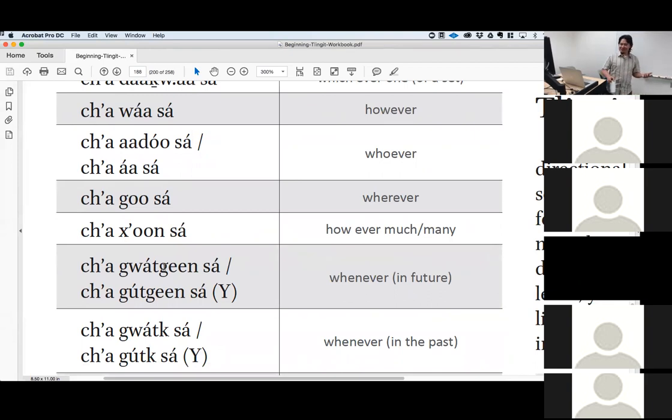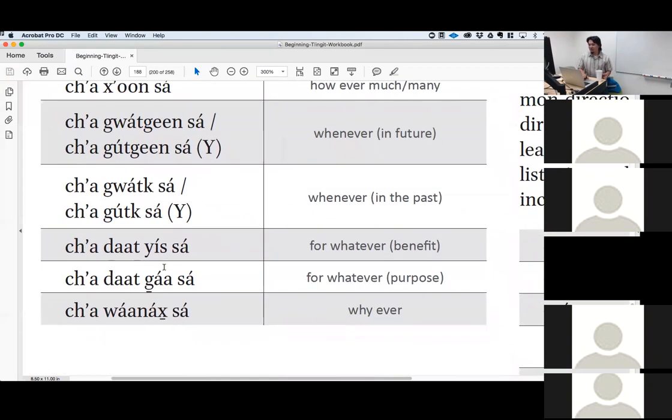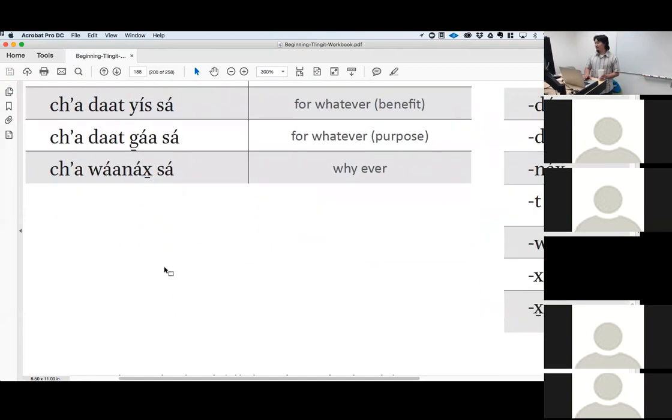Wherever. And there was this time I was visiting with Wushjihu Ish, George Ramos, and he's got on his four-wheeler, and we're at a culture camp in Yakutat. I said, Tsiye Kwasatin! And Terry's like, Chagusa! And then he just took off. Chakunsa. However many. Chakwetkinsa. Whenever. Chakwetksa. Chadatyasa. Chadatkasa. Chawanaksa. I've never heard that last one, ever. So I don't know if people would say that.